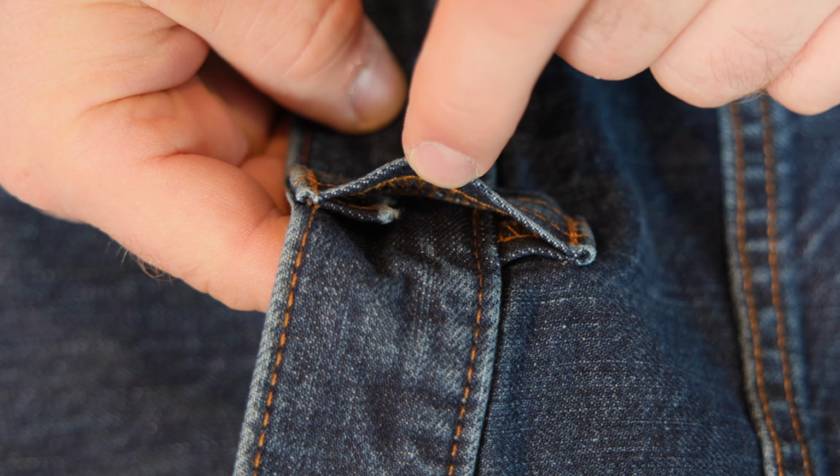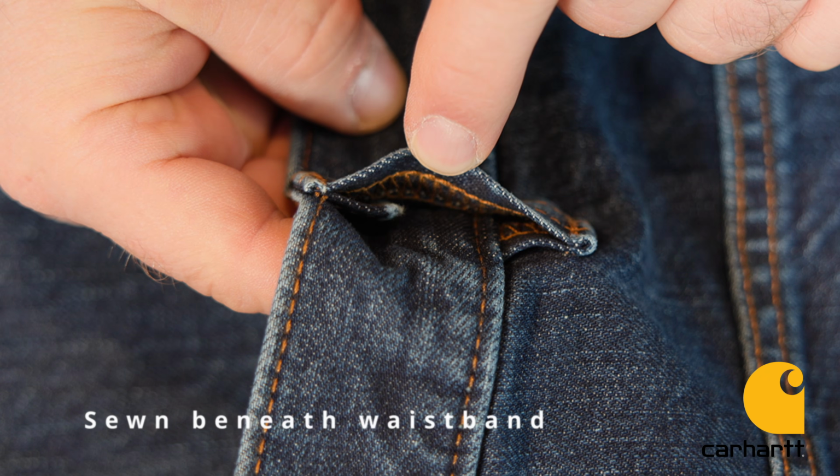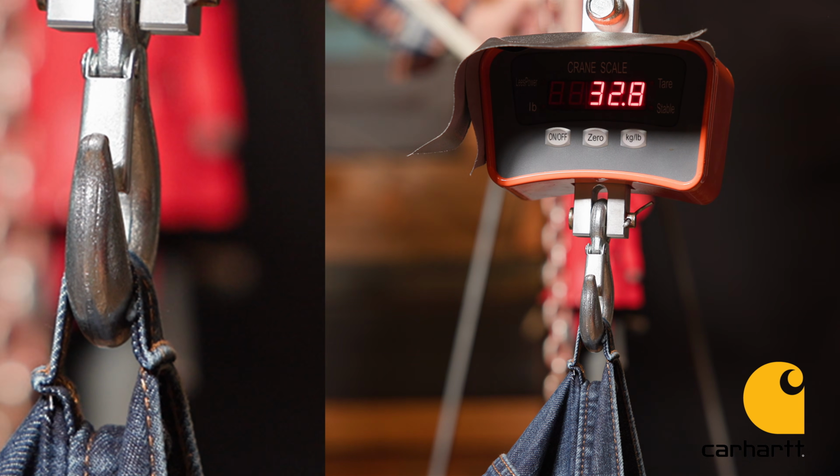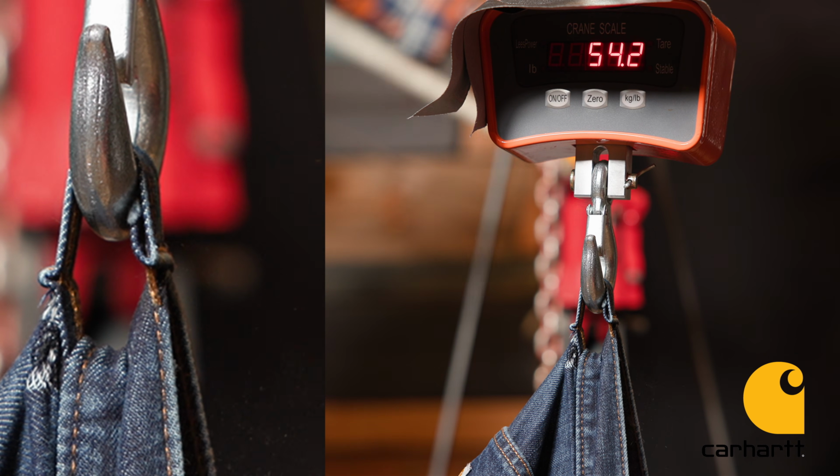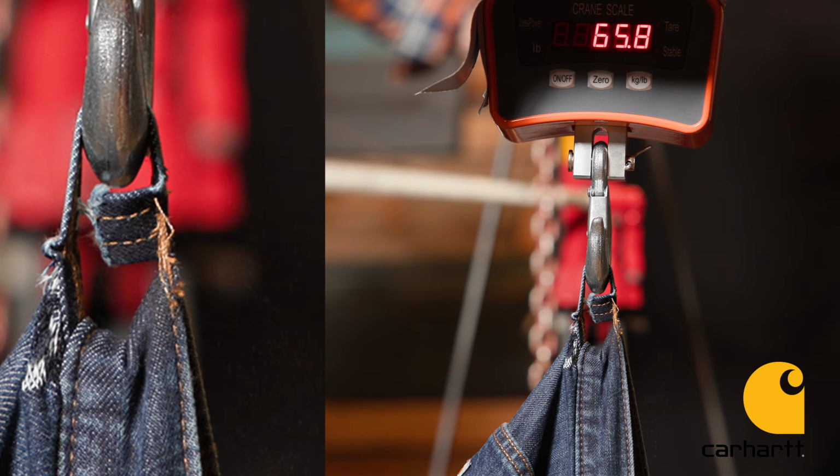The Patagonia, Carhartt, and Big Bill all have belt loops which are sewn beneath the waistband, so it'll be interesting to see how they test compared to the others. The Carhartt belt loops are sewn beneath the waistband. And the Carhartt belt loop failed at 66.5 pounds.